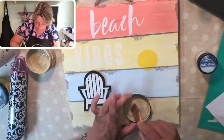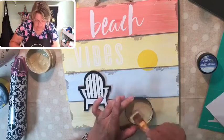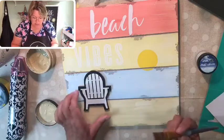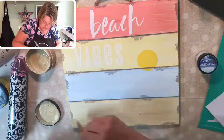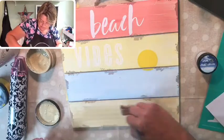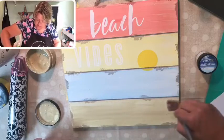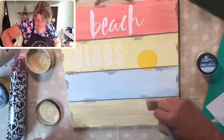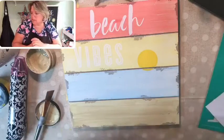Okay, I'm going to thin this a little bit. I'm just going to stir it up with my paintbrush this time because it's handy and I'm using that color. So I'm going to sprinkle some sand on here. It's going to get messy, guys. It always does. Just doing a light coat of the sand on top of this. All right, and while it's still wet, I'm going to sprinkle some of this white sand.